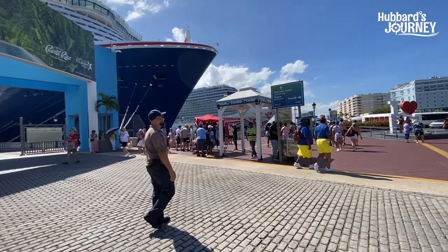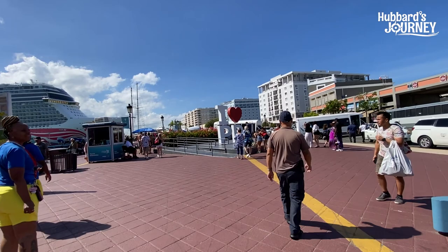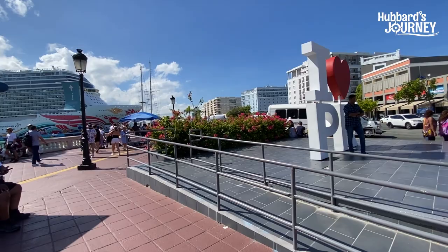On the other side here was the Caribbean Princess. We'll probably try to get a picture of that later on. Here's the iconic I love Puerto Rico photo moment as soon as you get off of the cruise. So we came out of the port, and that iconic photo place is right there on the left.